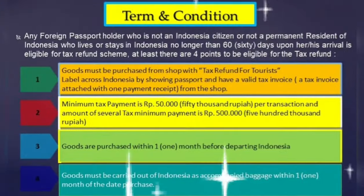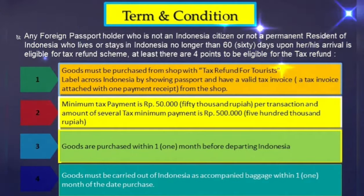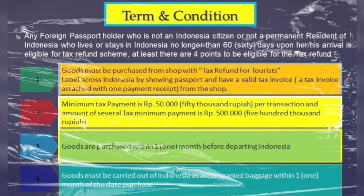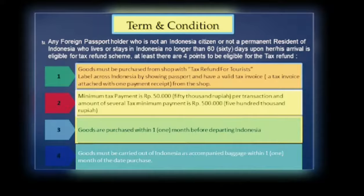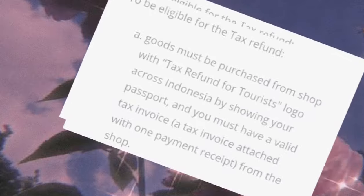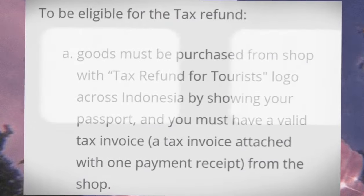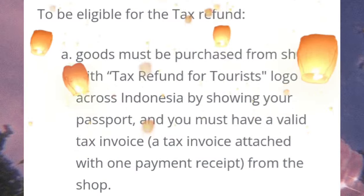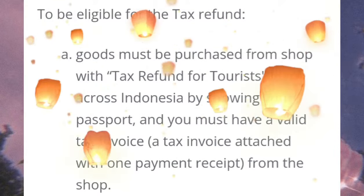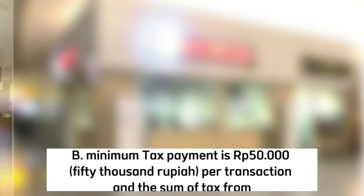Terms and conditions. Any foreign passport holder who is not an Indonesia citizen or a permanent resident of Indonesia, who lives or stays in Indonesia no longer than 60 days upon her or his arrival, is eligible for the tax refund scheme. Number 1. Goods must be purchased from a shop with the Tax Refund for Tourists label across Indonesia by showing passport and have a valid tax invoice. A tax invoice attached with one payment receipt from the shop.